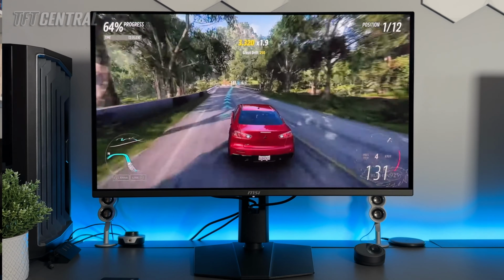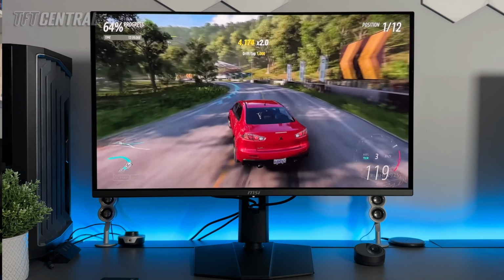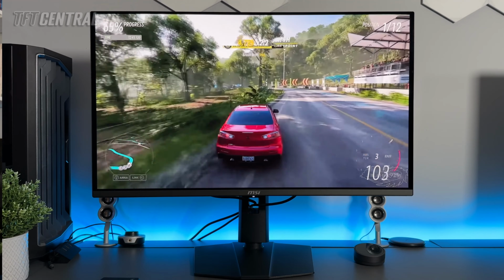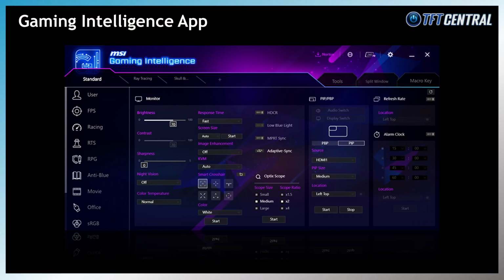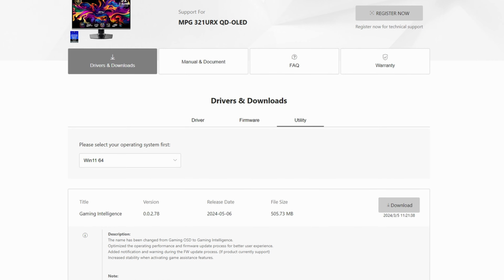MSI sent us both screens back out so that we could take a look at the firmware update process and test some of the improvements and fixes for ourselves. It's actually dead easy to update the firmware, but you're going to need to install MSI's Gaming Intelligence software, which is a hefty 500 meg file download. So that's going to take a little bit of time.